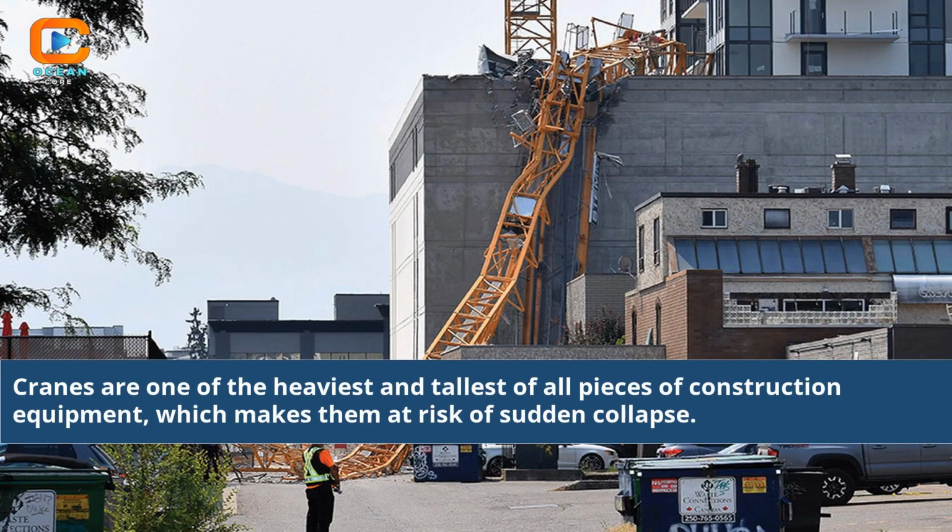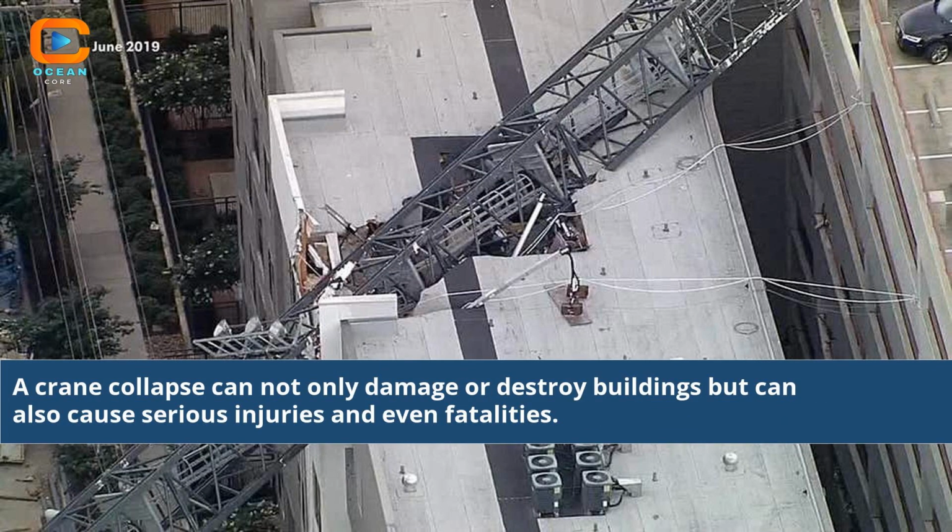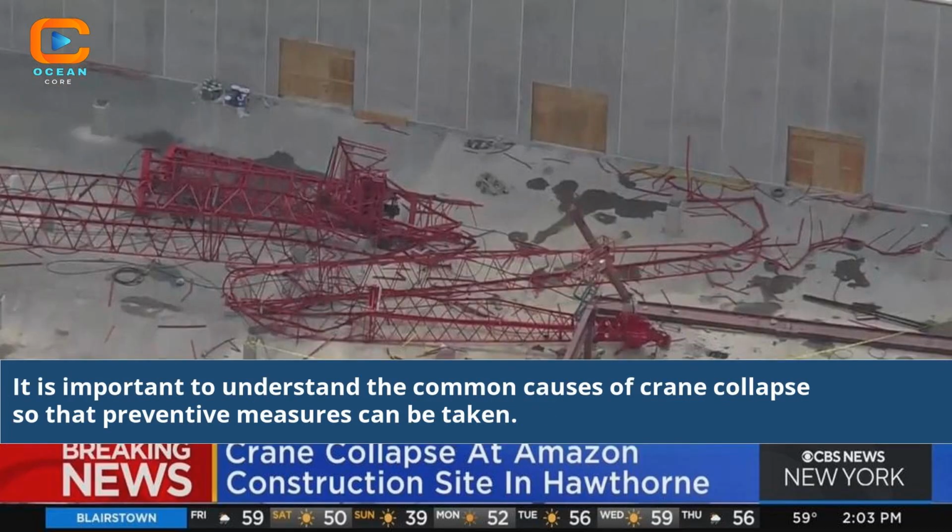Cranes are one of the heaviest and tallest of all pieces of construction equipment, which makes them at risk of sudden collapse. A crane collapse can not only damage or destroy buildings but can also cause serious injuries and even fatalities. It is important to understand the common causes of crane collapse so that preventive measures can be taken.